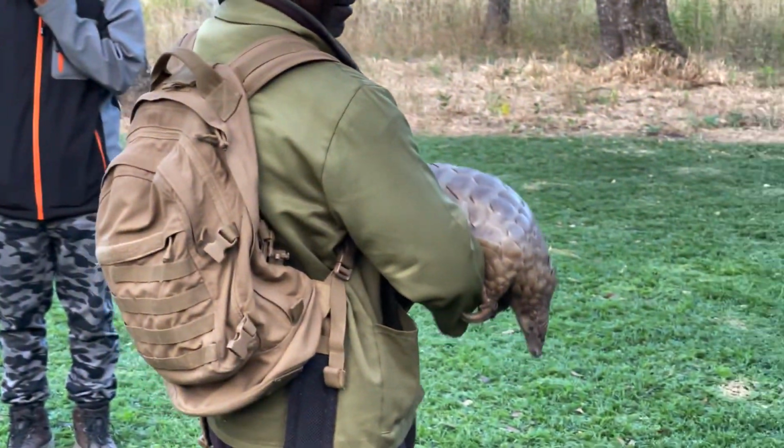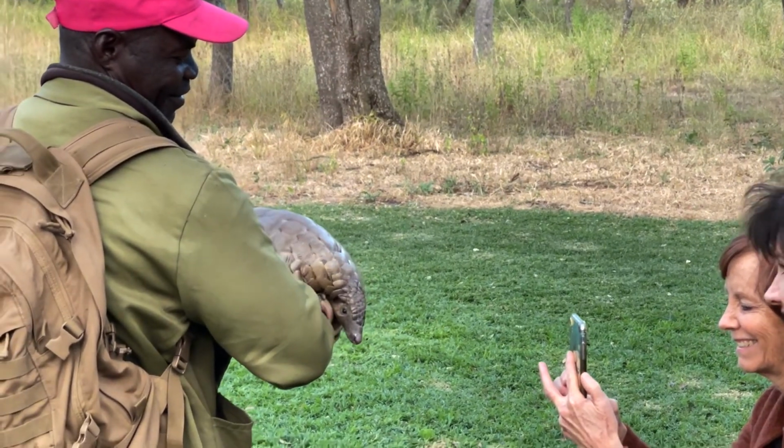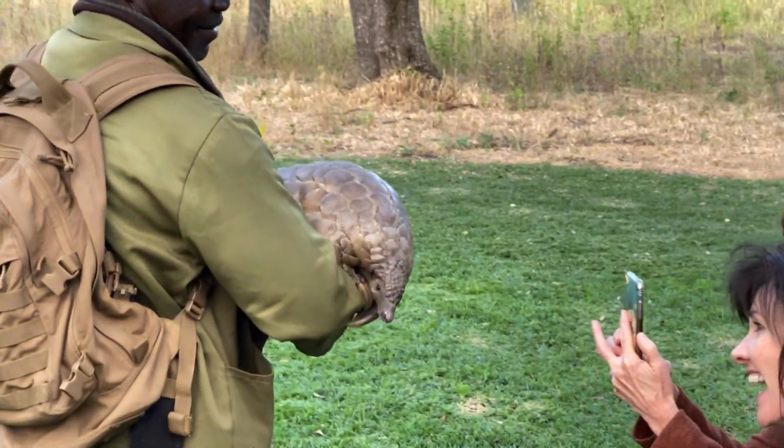Pangolins can catch pneumonia, colds and flus really easily. So now in the winter time we need to make sure that she's locked up tight and warm before it gets too cold.